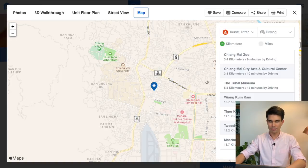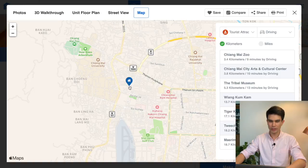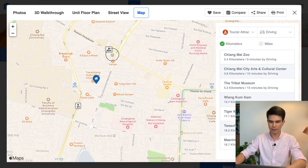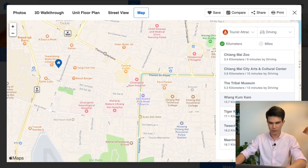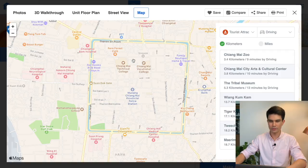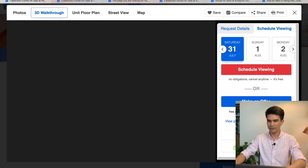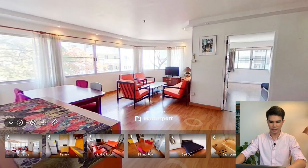Now, looking at the map, this place is very conveniently located right on Nimman Hemin Road, which is considered the premier downtown area in Chiang Mai, where all the great restaurants and nightlife is. So this is a great area, and you're very close to Rin Kum intersection, and Maya Mall is right here, and then you have the major super highway there, and then you go up here, turn right, and then you'll have access to the old city right here. So very conveniently located. So with that, let's have a 3D virtual tour of this place.